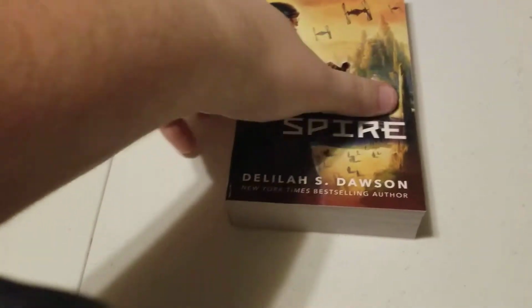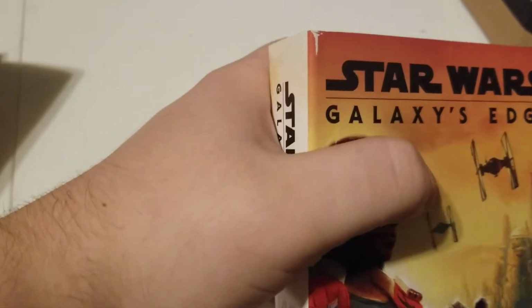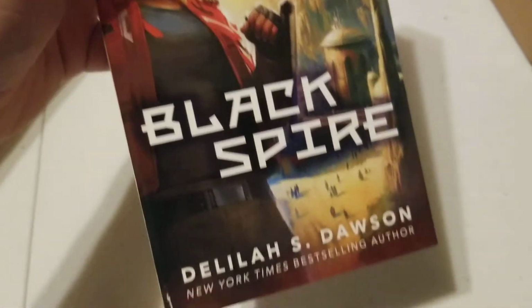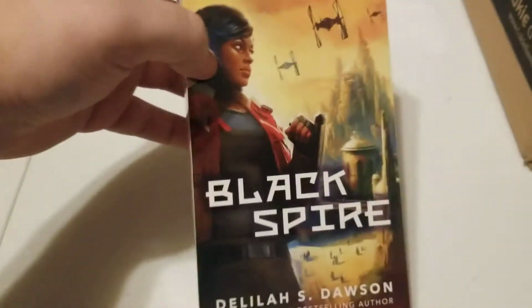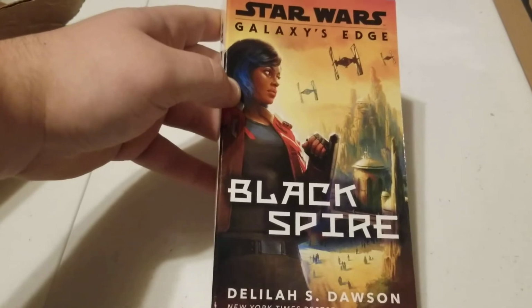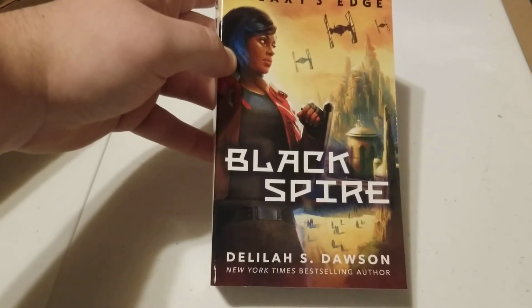Lastly, we have the one new book that I bought. This is the one new copy. We have, looks like we did get a little bit of wear at the top left corner, unless that's supposed to be like that from the artwork. It's possible. It's probably from the artwork. But anyways, Star Wars Galaxy's Edge Black Spire.